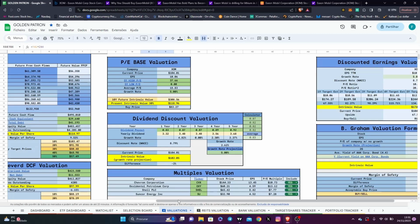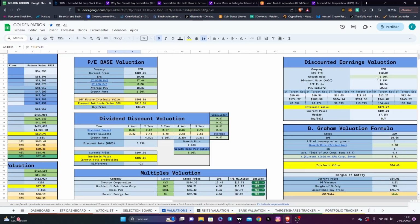Then we moved on to another of my favorite valuations, which is the discounted earnings valuation. It takes the earnings per share, the growth rate, and the PE times 2, and it gives us a future earnings per share within a 6-year target, giving us a future intrinsic value within 6 years. And all we have to do is bring it to the present, sorry, and it gives us a present intrinsic value of $174.